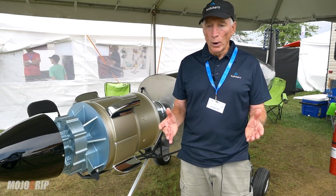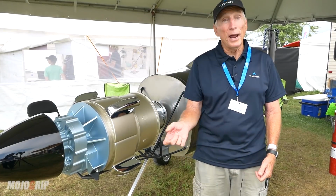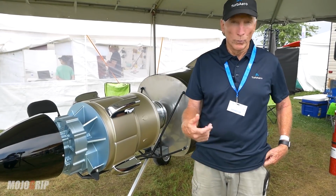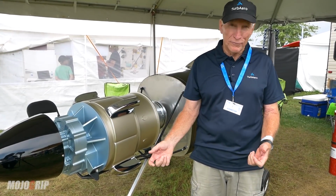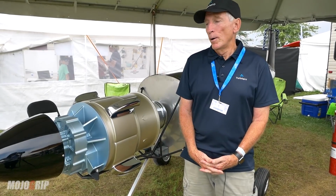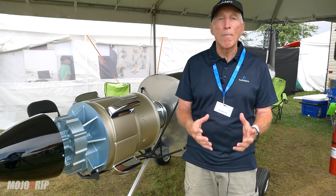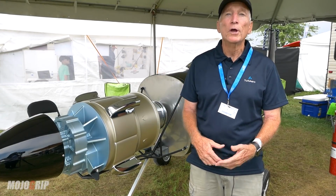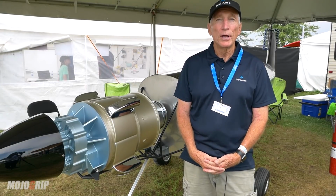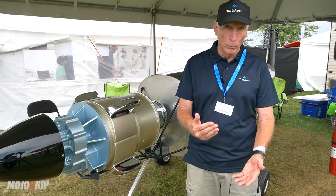So instead of having a piston engine that I'm flying where I normally have 3 knobs, if you know, and I'm doing my fuel mixture, my throttle, that sort of thing, it's single lever. So the engine is controlled, it is monitored throughout the process, vibration, temperature. You can't overspeed, it would shut down. You can't overtemp, it would shut down.